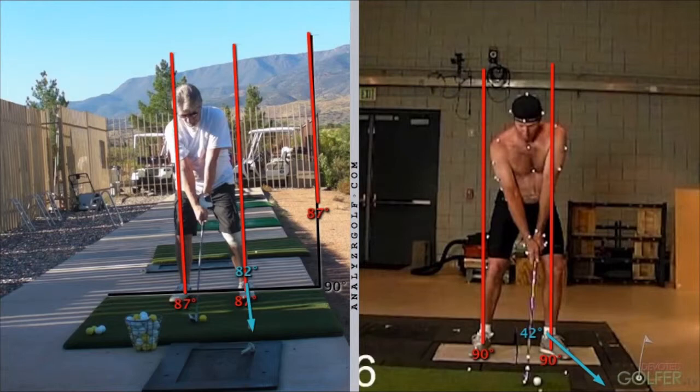So one of the changes you would have to make in your setup in order to be a better ball striker, in order to hit the ball more consistently solid, is to change your setup so that you have more weight on your left foot than your right, maybe 55% of your weight on your left foot.